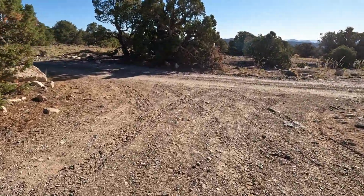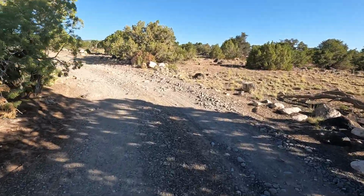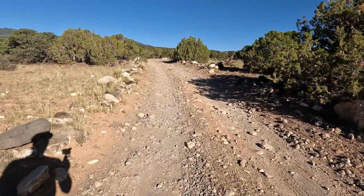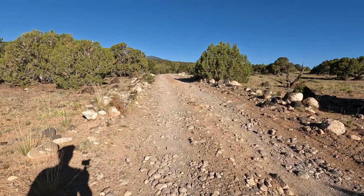This site, just like the other sites here, are pretty private. They're spaced out quite a ways apart. If you kind of look, you can sort of get glimpses of your neighbors, but you really have to look. So there's plenty of privacy. Even in high season, if you want to call it that, there's very few people that come out here. So I'm in a lull right now, according to one of the park rangers down at the visitor center. And it's just me and one other car here.